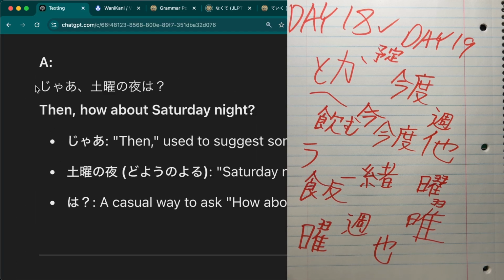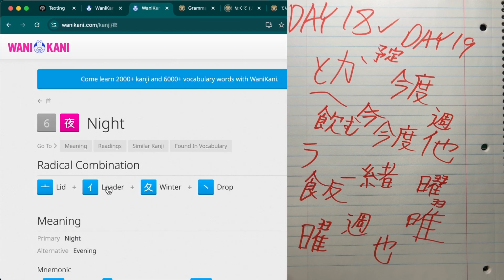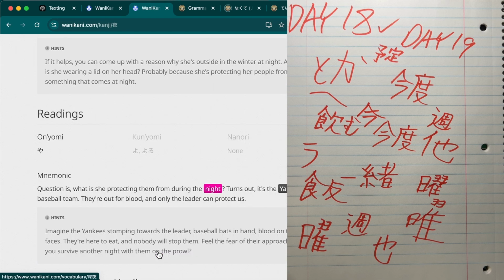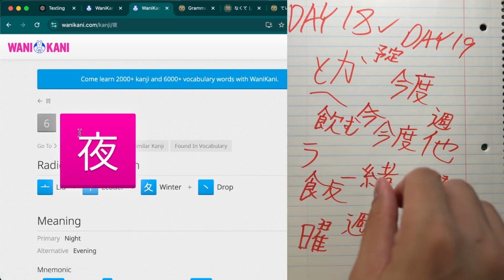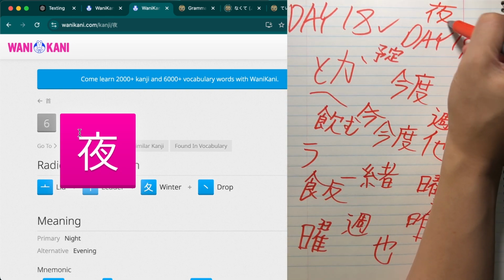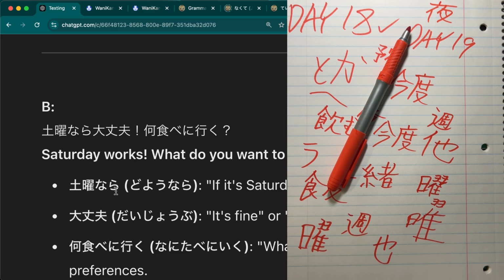Okay, right here. じゃあ、土曜の夜は? And then yoru we haven't really looked at much. It has the night kanji, and then the person radical, and then the hat thingy. I feel like we've actually looked at this before, but everything is broken down into radicals that are common enough, so none of these are its individual kanji. I just have to remember that this is how yoru looks. So with the lid, person, went to radical, and then a dot there. All right, moving on. 土曜なら大丈夫.